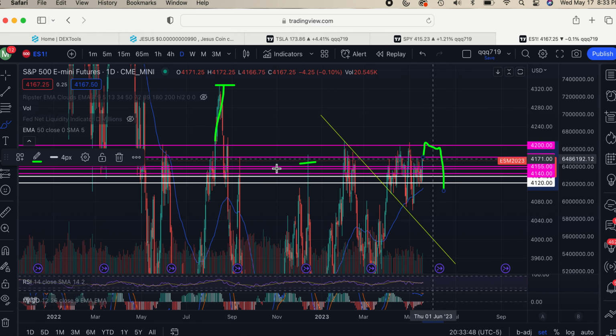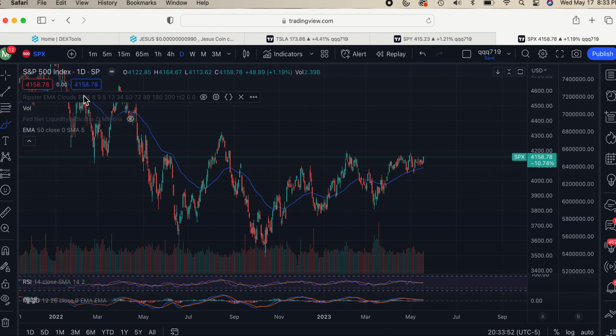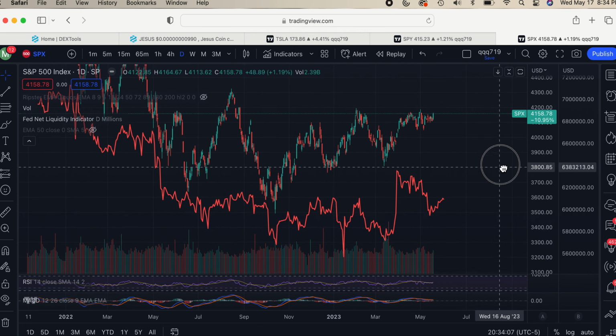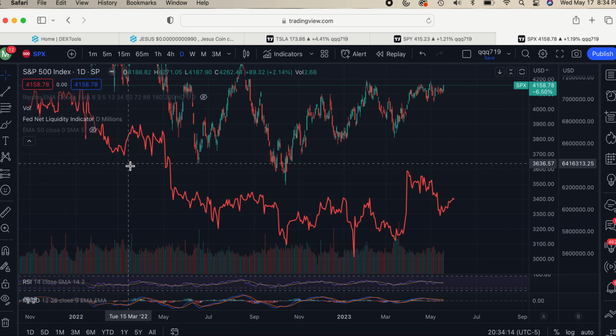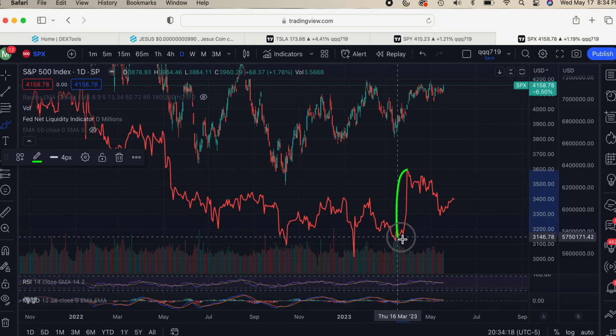This is an interesting tool I just found. Let's clean up the chart a little bit. Take this stuff off. I just found out about this, so I don't know anything about it, but somebody pointed it out. Fed liquidity indicator. And what this is, it's a chart of the Federal Reserve providing money, pumping money in and taking money out of the market, basically. What I find interesting is you have these huge moves. This huge move right here, right?